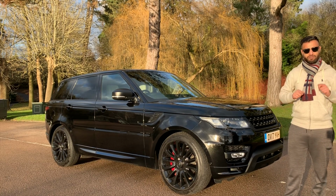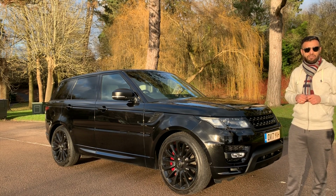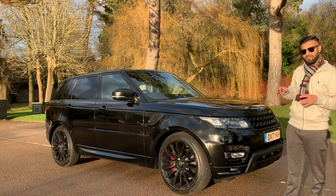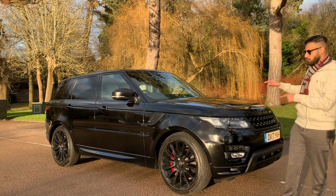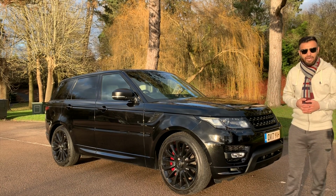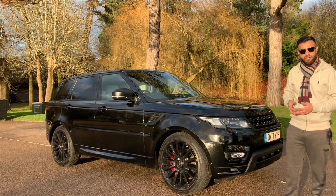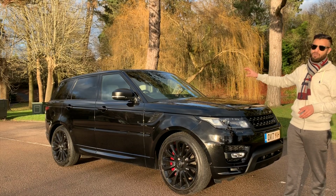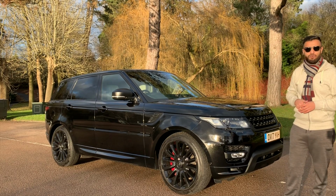And drum roll, the price is £48,500. Bear in mind, these cars as standard would start at £62,000. This particular one, with all its extras and being an Autobiography, it's about £85,000. So to pick this up 2 years later for £48,500, and it's only got 26,000 miles on the clock, I think it's a real bargain.